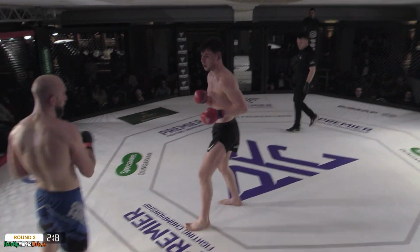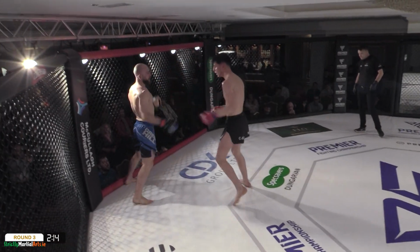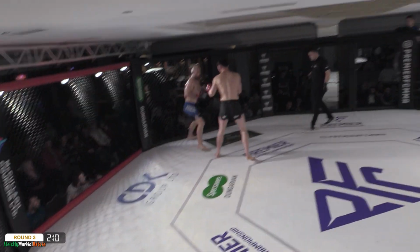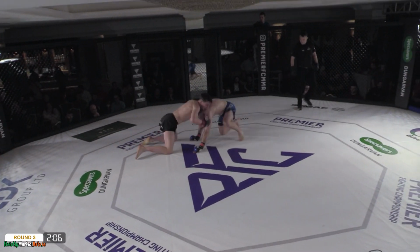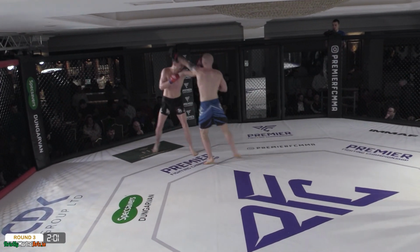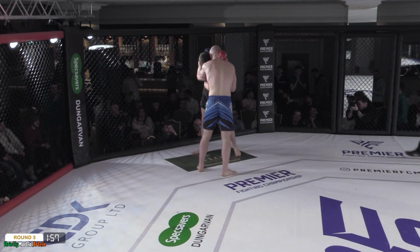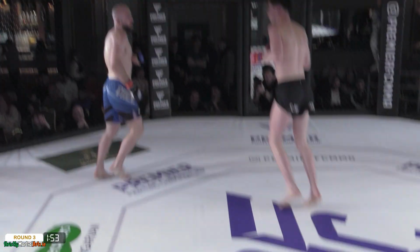There we go, nice 1-2 lands there from Nolan. And again, overcommits that time. Fatigue seeming to kick in a little bit for Dan in this third and final round. Yeah, he shot that one from a little bit of a way out. Nolan doing well. He's keeping good weight distribution over his two feet when he's throwing those shots. He's not overcommitting too much. Bit of Dan Severn-esque dirty boxing going on from both sides there. You said it there.